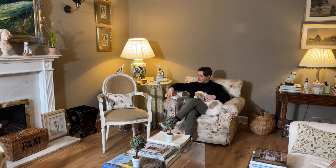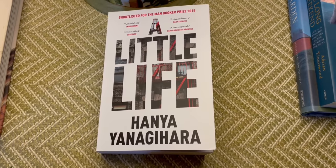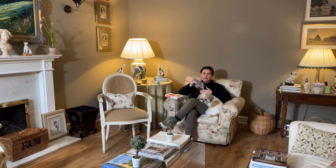The first one is this one. It's called A Little Life, and this is a novel. It's one that a lot of people have told me about, so I thought that I should get it. Now, the only thing about this novel is that I hear it's quite sad and moving. I usually like to read uplifting stories, so this is something different for me, but I think it's always good to have a bit of a change and do something that you wouldn't normally do.